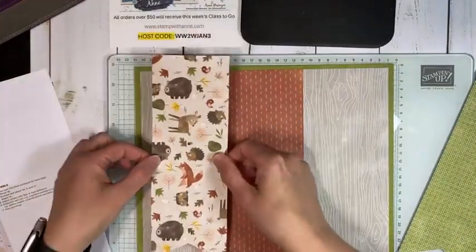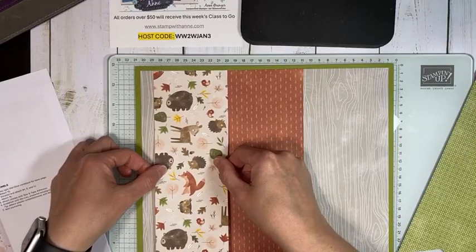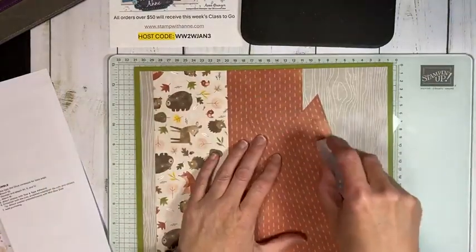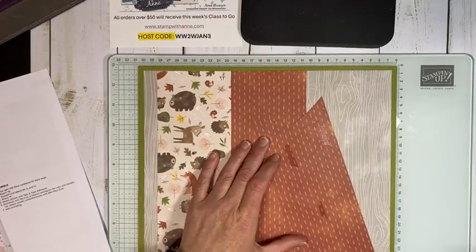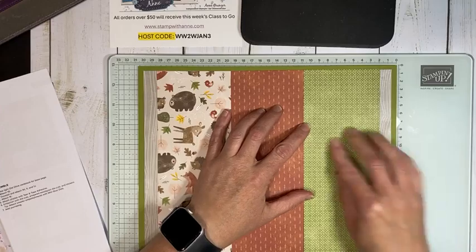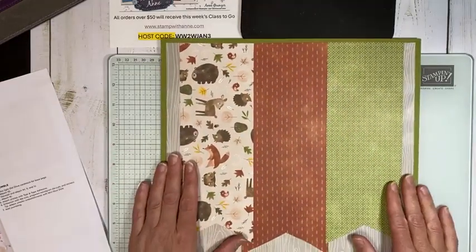So the only thing you would really need for this kit would be adhesives. You can use glue, you can use a tape runner, you can use tear and tape, whatever you would like. Okay, so we have all that. Isn't that cute? Super cute.